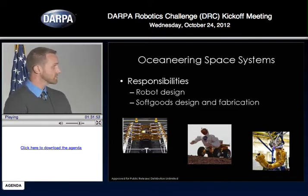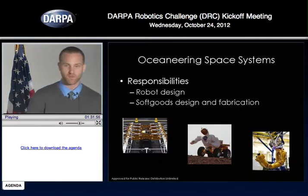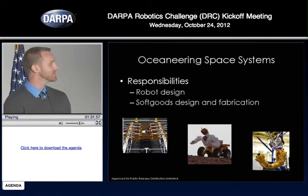This robot's going to be clothed. We like to put clothes on our robots, and so soft goods is a big component of it. This robot's going to fall down a lot. We believe in fall protection and pretty novel ways of dealing with soft goods for fall protection. And Oceaneering will be handling that as well.